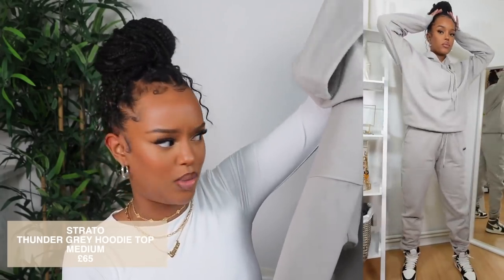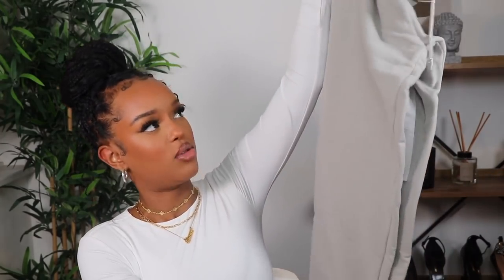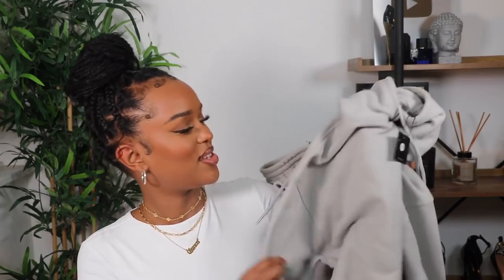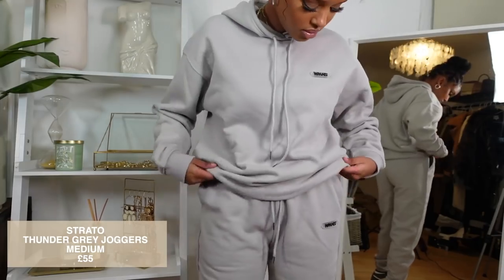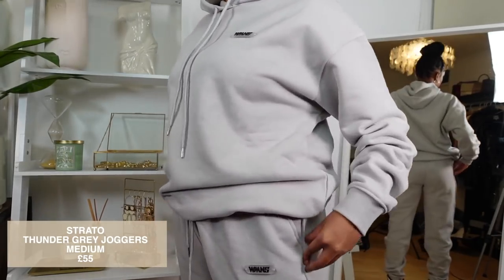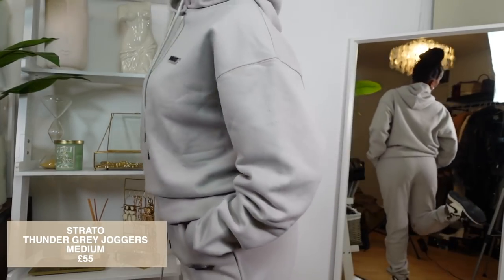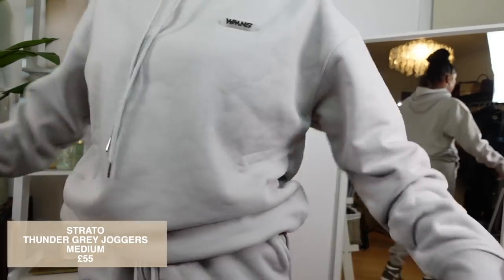sage-ish, almost. God, I can't talk today. Lovely. I know it's gonna be a nice slouchy fit, which I like. Very comfortable. Perfect for going to the airport, but I'm not gonna be doing that anytime soon. So yes, I will try this on for you guys, of course, and let you know how it looks and fits. I think if you like a fitted look, obviously go a size down because it is oversized. If you like a nice comfy, slouchy look, then opt for maybe a size up or your actual size.